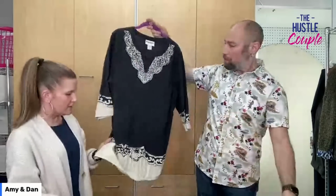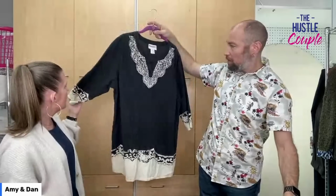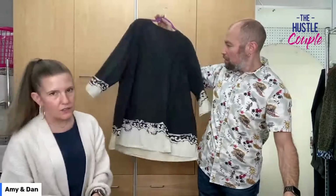SerengetiCatalog.com. Remember when Serengeti catalog was a thing? I don't. And it looks like the soft surroundings stuff we sell a lot of, and the Chico's stuff, like a beaded tunic. I didn't look it up, but I think it might be good. We'll see.